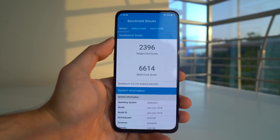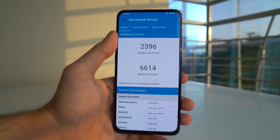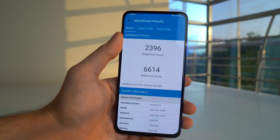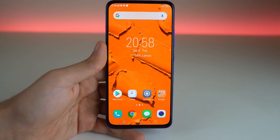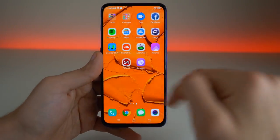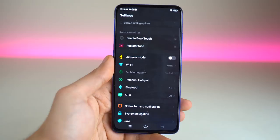Now this is the first time I'm using a phone that comes with a Snapdragon 675 chip. It actually scores more benchmark numbers than the Galaxy S8 Plus. So it's not as strong as the S9 Plus, but it is somewhere in between, which is actually amazing. I've not faced any lag with the UI. It works really fast.